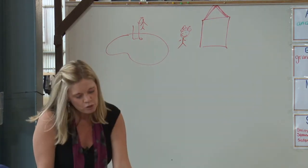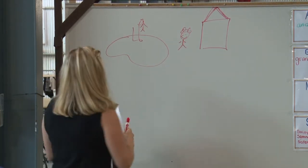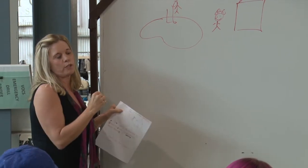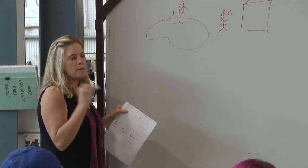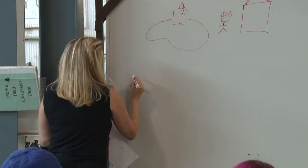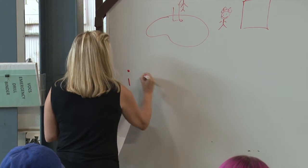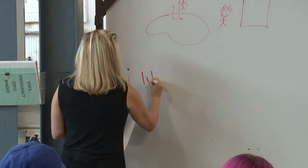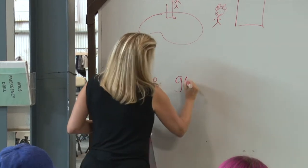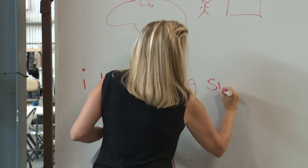And then the next thing you do is you model the writing. This is really important because you want to engage the student while you're doing it and actually make mistakes and have them help you correct it. So I start my writing. Okay, I'm going to write about going to grandma's. I like going swimming.